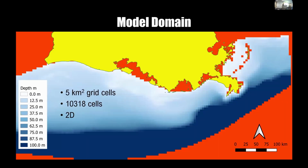This is the model area. We had to match, of course, the lower trophic model area. So the orange was to make sure we really only had cells in there that could receive information.